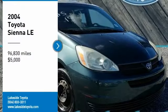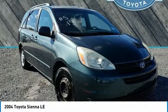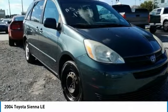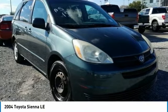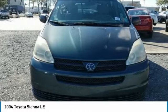Take a ride in a 2004 Sienna. Sienna offers excellent overall quality and long-term dependability, making it a hassle-free vehicle to drive day in and day out, while contributing to peace of mind on long road trips.